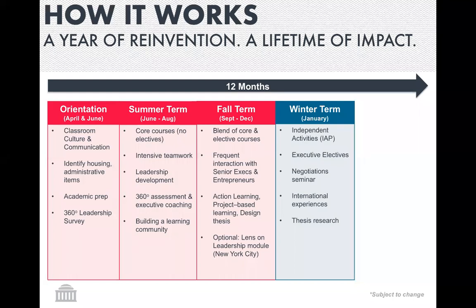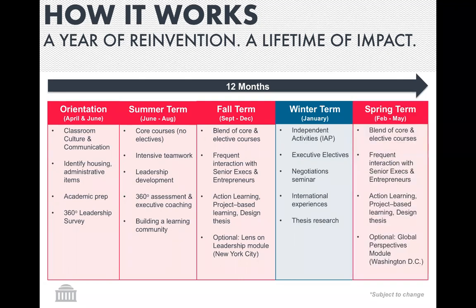Some students do travel. They may return home during January, or they'll participate in an action learning course where maybe they're partnered with an organization or an entrepreneur in another part of the world. That's that international experience. The thesis research, if you do pursue the Master's of Science, this is where you would spend a lot of your time starting to map out that thesis structure. You're going to be diving pretty deep at that point into your research, and you're going to start preparing to spend a lot of your spring semester writing.